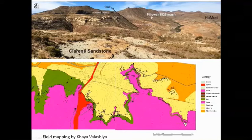In green is a tuff unit that is mapped here, and some dolerites that we also have to map in detail. What are the contacts, and especially is there a relation with the fault? This cross cutting is a little bit strange, so we have to go back in the field to continue mapping this.